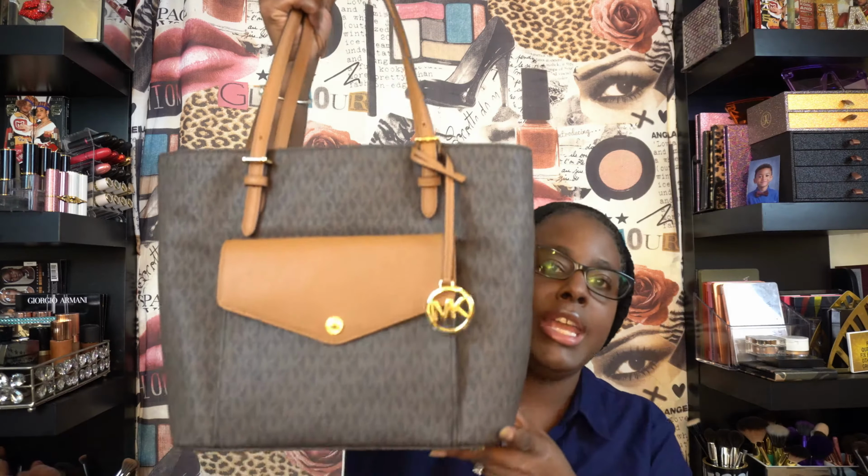I feel like it'll be a nice bag for a mom who has transitioned from the diaper bag, but you're not ready for a regular bag, because you still need to have somewhere to put your sippy cup. You still need baby wipes. You still need pull-ups. So this will be a nice bag to carry if you're a mom with a little kid.